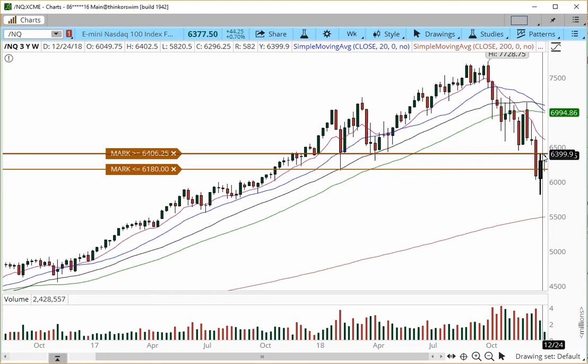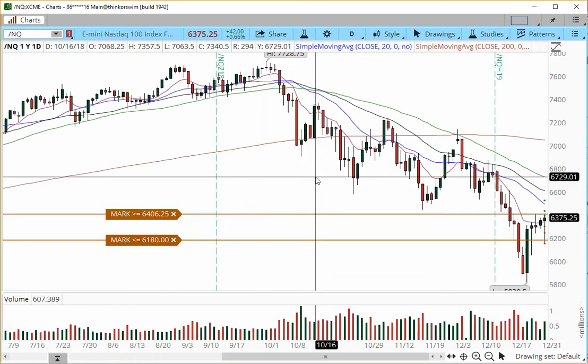So it was not as forceful as the immediate Dow. So things are going to line up pretty easily. If we break over 6406, we're going to head higher. If we break below 6180, bam, we're going to head back lower. All right, let's go to the daily charts.